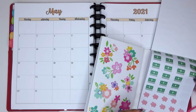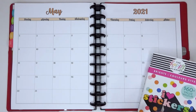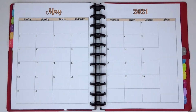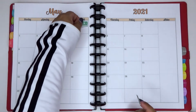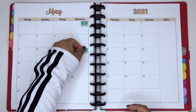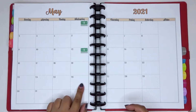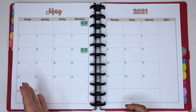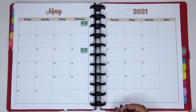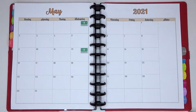So I'm working with 2 paydays this month, and the first payday would have been this paycheck that I received in April. Second payday is going to be this payday on the 12th, and there will be a payday on the 26th, but I'm actually going to count that towards June's budget. So we'll just be working with a 2 paycheck monthly budget here.